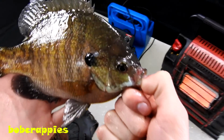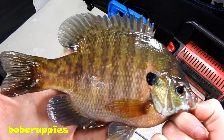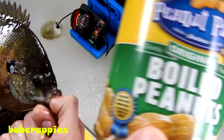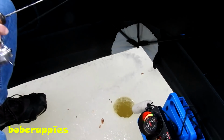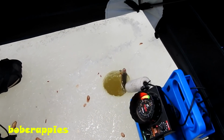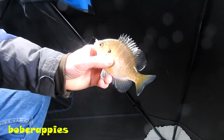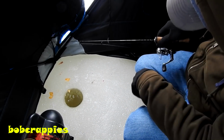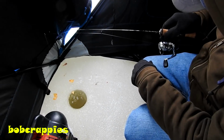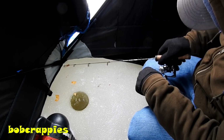Alright, we just got our first bluegill. Looks like about an 8 or 9 inch bluegill, and we're going to have some boiled peanuts while we try to get enough for a fish fry. Oh, a little baby bluegill. There, give him a little bigger than that. Alright, we're rolling. We'll try to get enough so we can have a little catch and cook here and see what happens. What we need is probably 5.